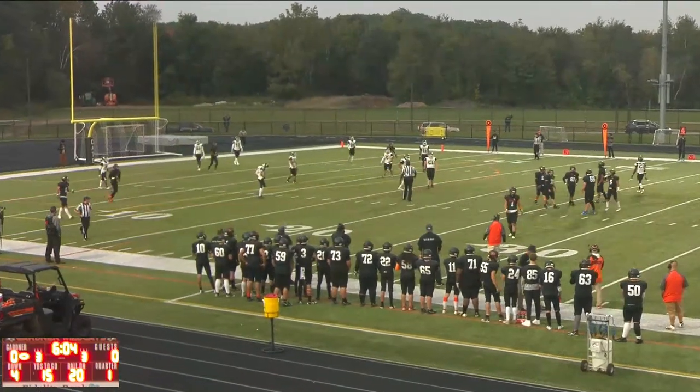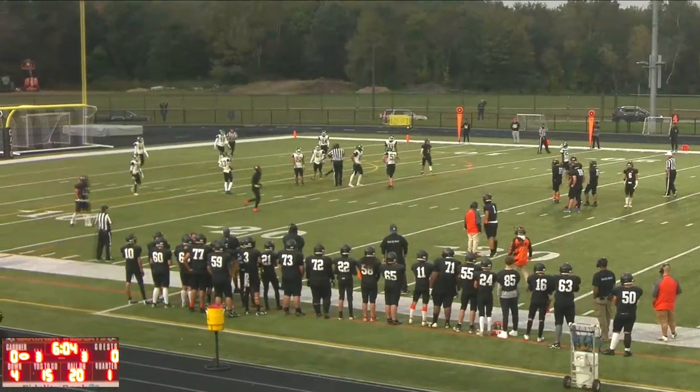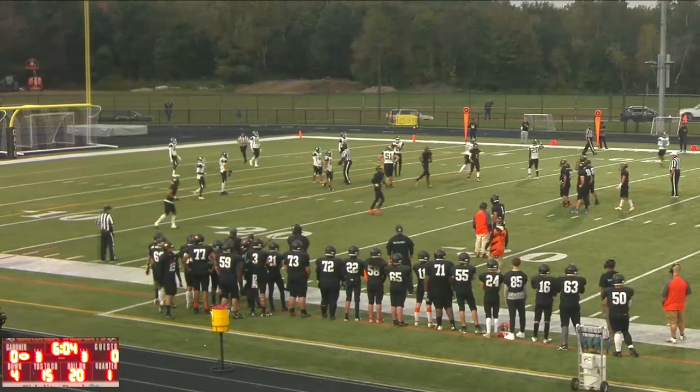Pass attempt for the end zone is no good. Brings up 4th and 15 for the Wildcats.